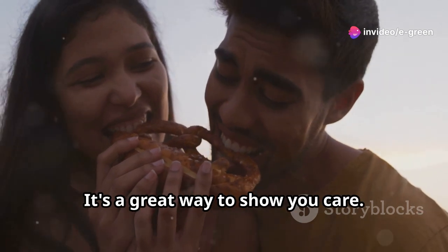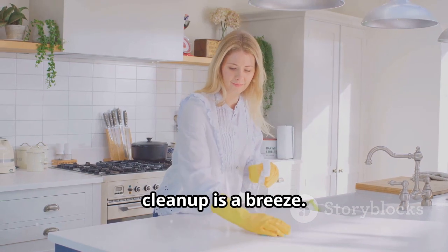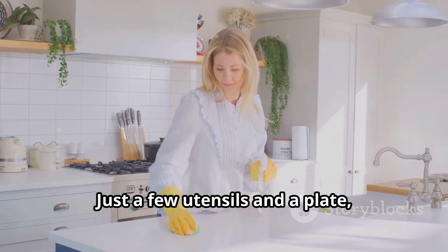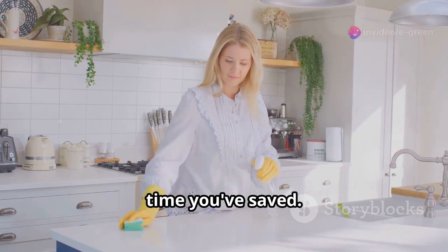It's a great way to show you care. And don't forget, cleanup is a breeze. Just a few utensils and a plate, and you're done. Enjoy your delicious creation and the time you've saved.